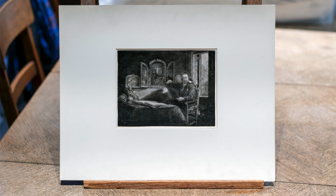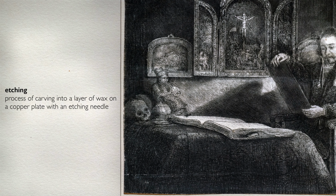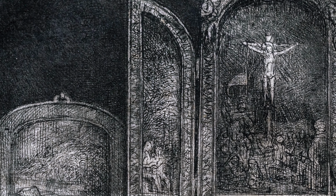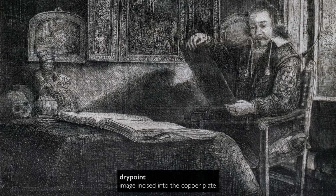I can't help but pause to look closely at the way that Rembrandt has used the technique of etching to draw us to look closely at the print. Etching is a method of carving into a layer of wax that sits on top of the copper plate. So it allows for much greater freedom of movement for the artist, who can actually work the etching needle much like a draftsman's quill pen. You can create a whole range in your approach. So different kinds of marks on the plate, the different heaviness of the lines, they can be overlapped thickly to create these passages of dense shadow. And you can also add drypoint to it.